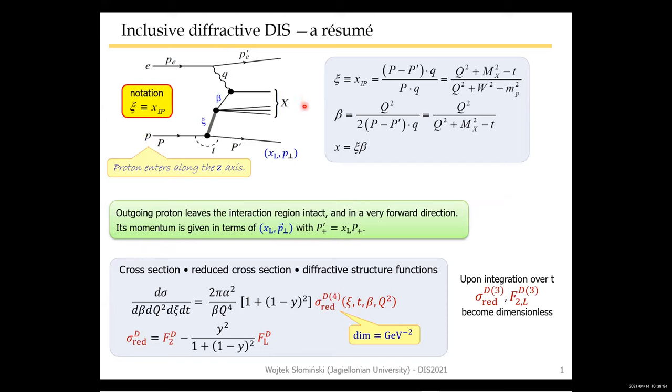Besides the standard DIS variables, for diffraction we also have specific variables. One is the momentum fraction of the diffractive exchange, which I denote here by Xi, very often also denoted elsewhere by X Pomeron. And we have beta, which is the momentum fraction of the struck quark with respect to this diffractive exchange. So of course the Bjorken x is just the product of Xi times beta. At the EIC, we have a very good possibility and equipment to tag this final proton. The cross sections, as usual, are given in terms of the reduced cross sections, which are roughly equal to the F2 structure function.